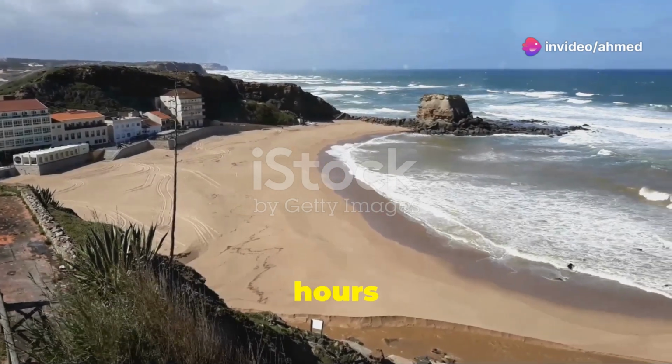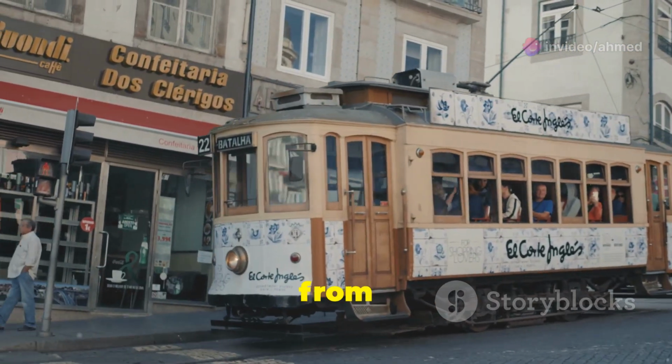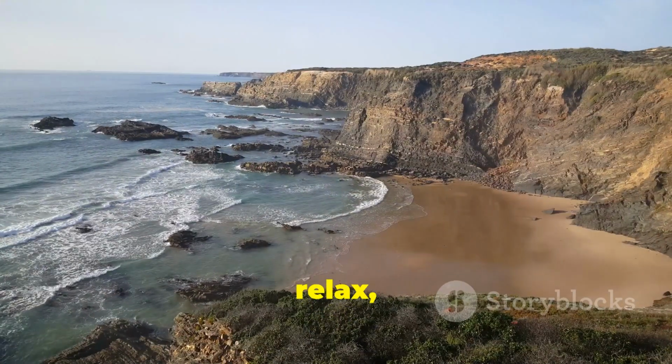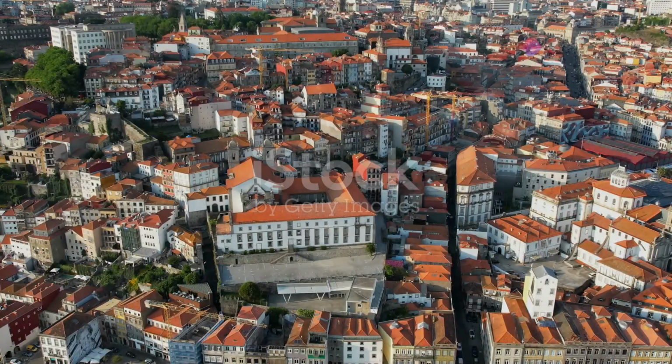Finally, end your 48 hours in Porto with a trip to Foz do Douro Beach. Just a short bus or tram ride from the city center. It's a great place to relax, watch the waves, and catch one last beautiful sunset before you go.